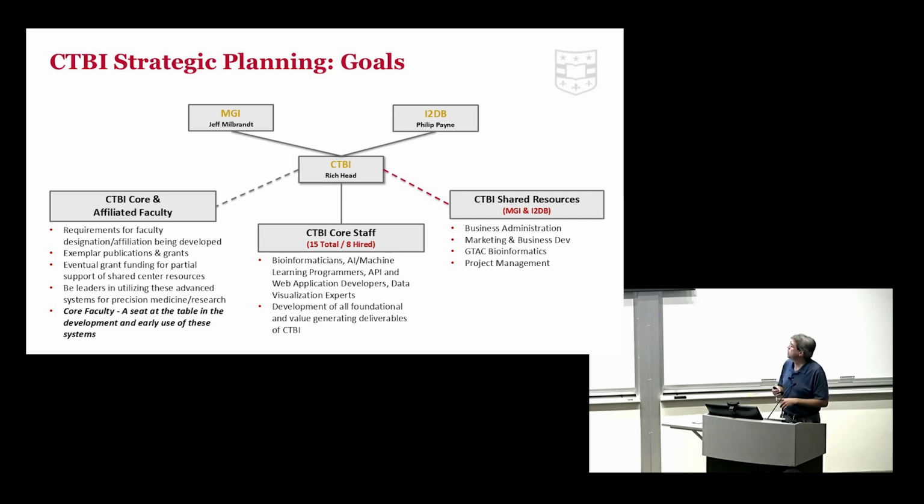These are machine learning, bioinformatics, API, web application developer individuals that will basically be involved in building a lot of what I'm talking about and working with the folks across the institute in order to be able to use this. Our core faculty will actually have a seat at the table in this process, and these will be people whose work is very much aligned with what the center is doing and often fits into what the center is doing. And we'll basically be publishing exemplar papers and grants along this line.